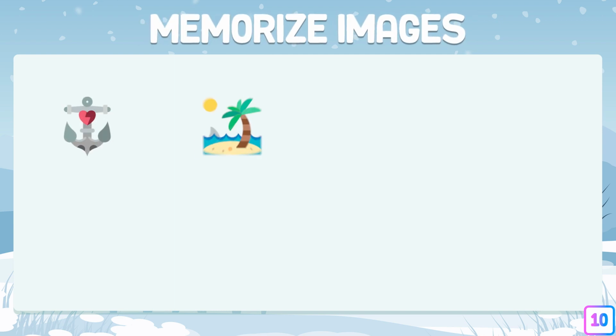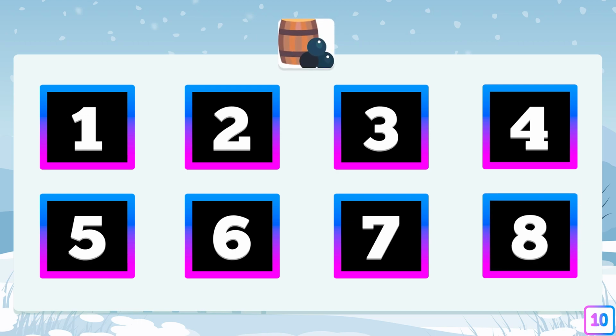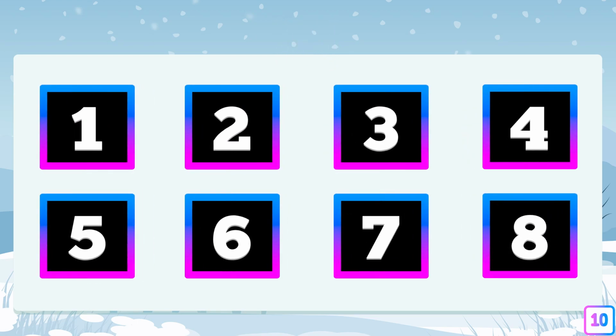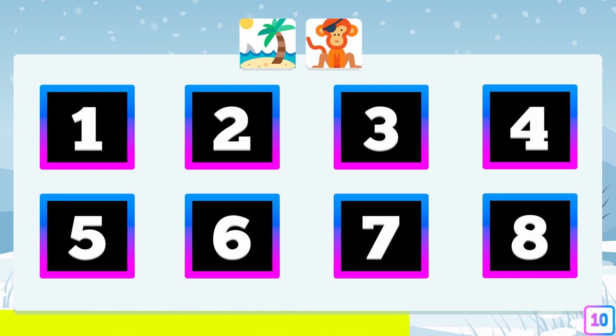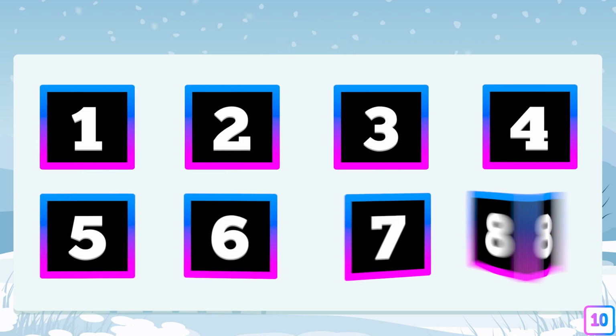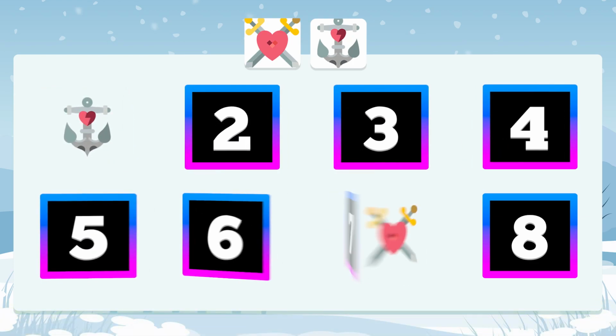Images about the world of pirates, here you should not fail. This barrel. Where was she? It was in the last box, number 8. The island and the monkey. In which boxes do you remember them? In the boxes, number 2 and 3. The anchor and the swords. In box number 1 and in box number 7.